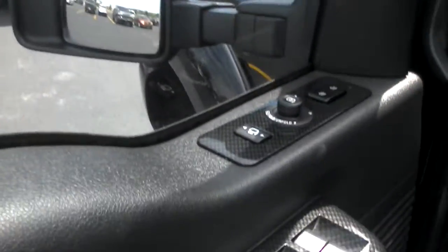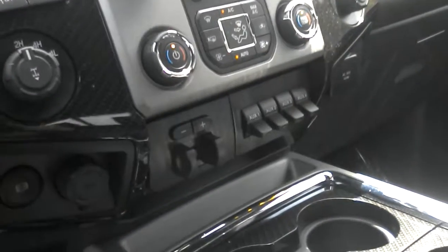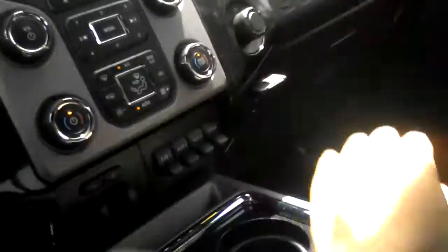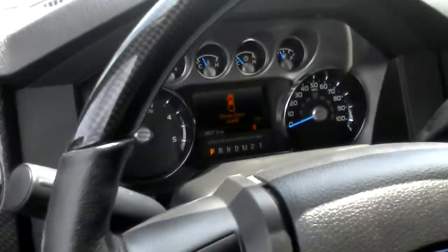And in the front, we got all the trimmings, nice side view mirrors, all power folding and extending, lumbar seats, Bluetooth controls, navigation, remote start, heated and cooled seats, auxiliary ports, got another three-prong plug up in the front here, you can see that. Yeah, it's got all the bells and whistles. Four-wheel drive, fog lights, you name it.